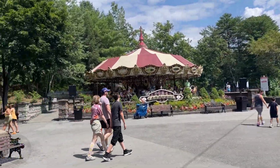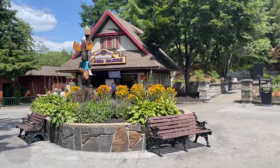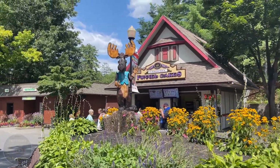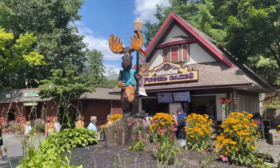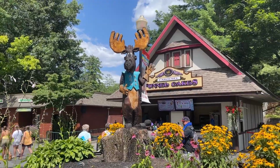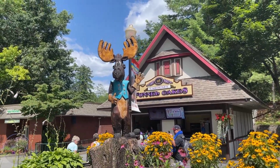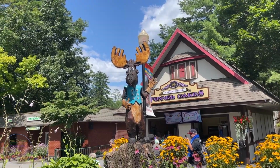We're gonna be going past it, but first, I want to introduce the mascot of the park, Spruce the Moose. Unlike a normal Six Flags park, they do not do the Looney Tunes characters here because, again, this park opened as its own park and they have their own mascots. So this is one of them. I believe it's their main one, Spruce the Moose.